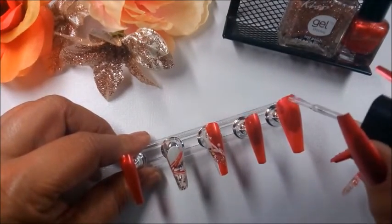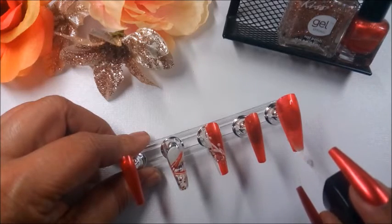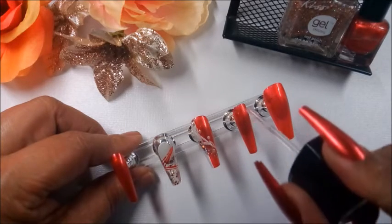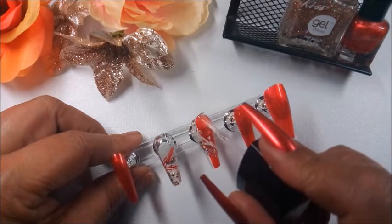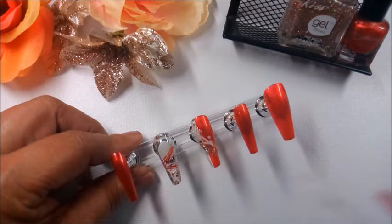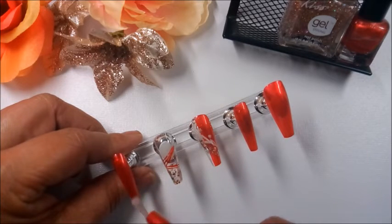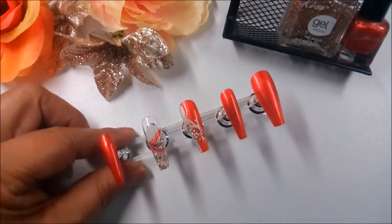A glossy top coat brings out the shimmering orange while protecting this unique design. And I just love the nail with the glassy look so much. Didn't it turn out so pretty?